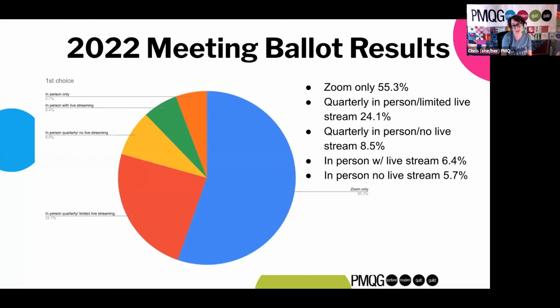So the first choice, and I apologize that some of the writing on the slide is really small, so I tried to make it more visible, but I can tell you that the most popular choice was the Zoom only. And that was the first best choice. 55% of the people voted for that. The next was at about 24%, a quarterly with the limited live streaming, and then followed by no live streaming, quarterly meetings, and then in person with live streaming and in person with no live streaming.